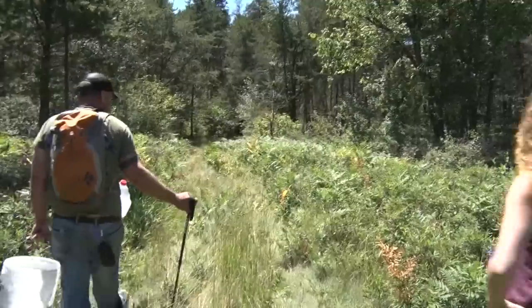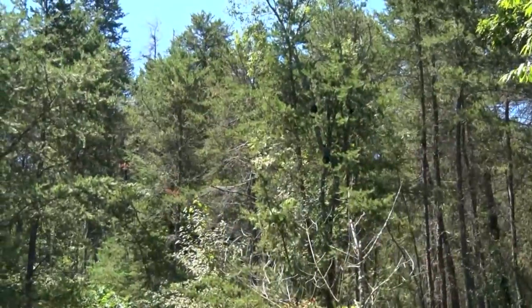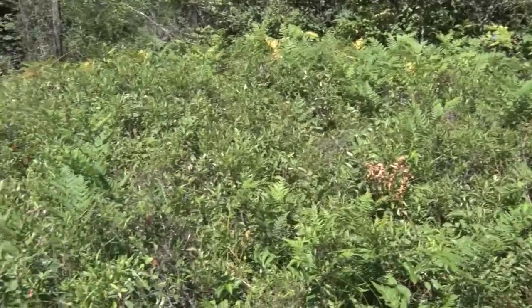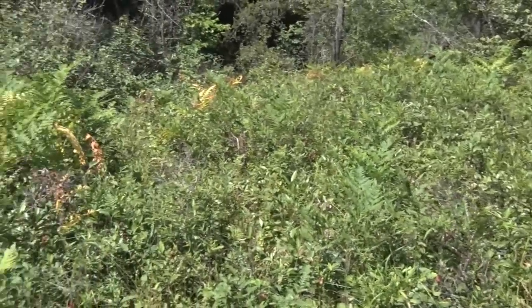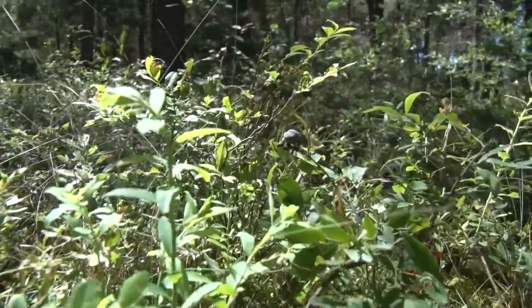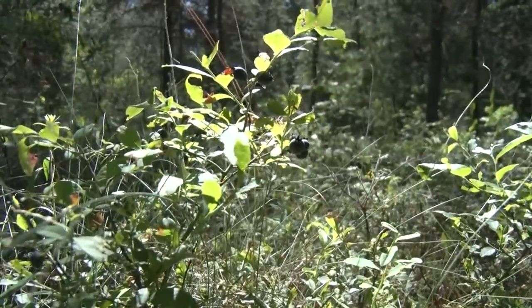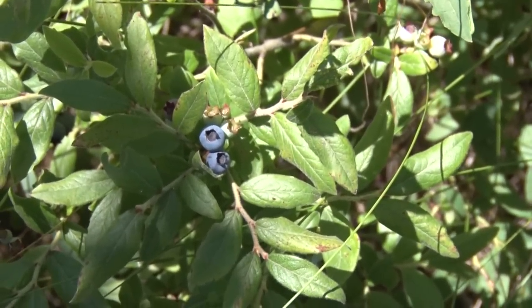So as we walk in here, there are a few trees that blueberries really seem to like to grow around. First of all, blueberries like barrens or soils that are rocky and almost nutrient deficient. They like a lot of rocks and moss and lichen and things like that. But in particular, they do work well with trees. We are already starting to see blueberries.